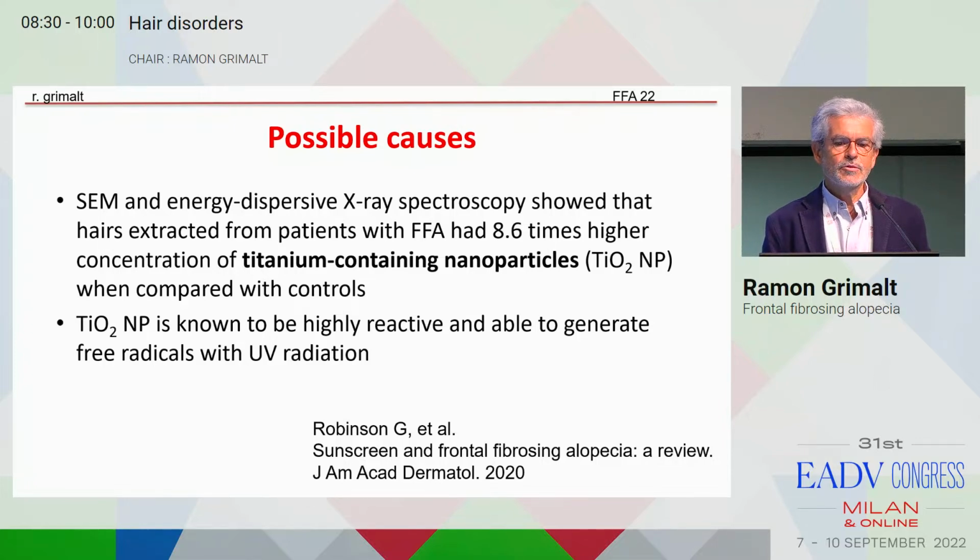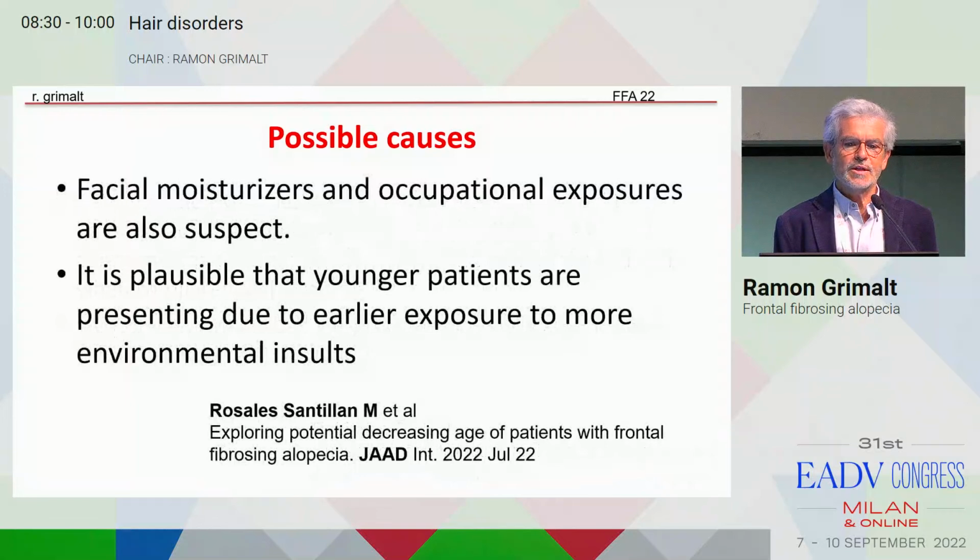A scanning electron microscope and energy dispersive X-ray spectroscopy showed that hairs extracted from patients with frontal fibrosing alopecia had 8 times higher concentration of titanium-containing nanoparticles compared with controls. And they know that titanium-containing nanoparticles might be highly reactive and able to generate free radicals with UV radiation. This was published in the Blue Journal a couple of years ago. So it looked like we were on the right direction. But sunscreen protectors without titanium have also been related to frontal fibrosing alopecia. So probably this is not the case for all the patients we are seeing.